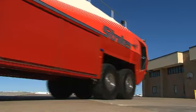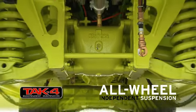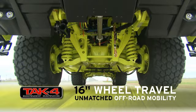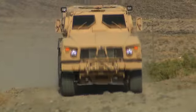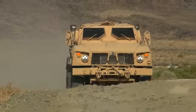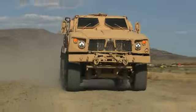The Striker handles with confidence and control, using Oshkosh's exclusive TAC4 all-wheel independent suspension with dual control arms and 16 inches of wheel travel for dramatically improved off-road mobility. Oshkosh has subjected the TAC4 suspension to more than 80,000 miles of performance and durability testing in some of the harshest environments and terrains imaginable.